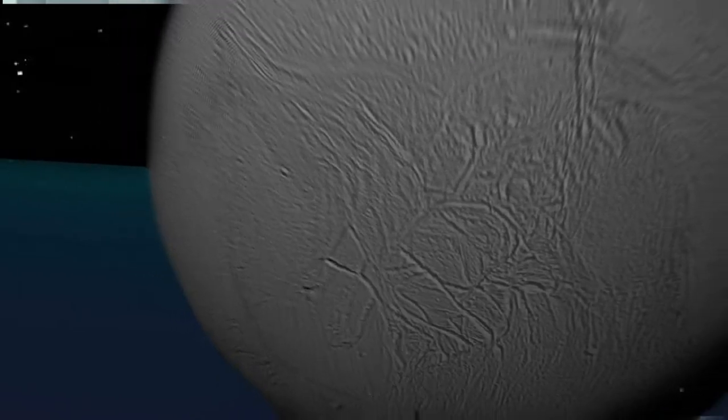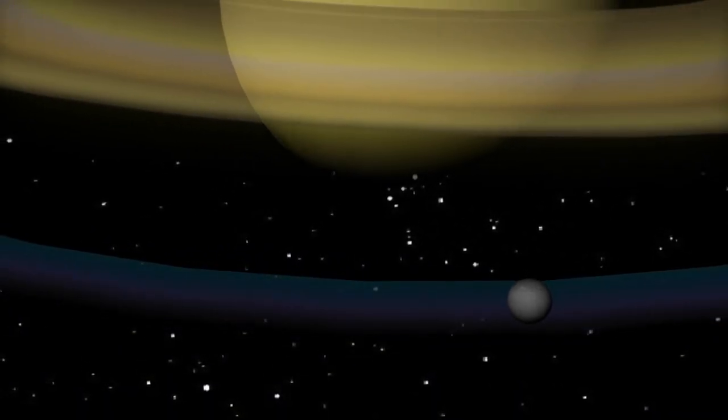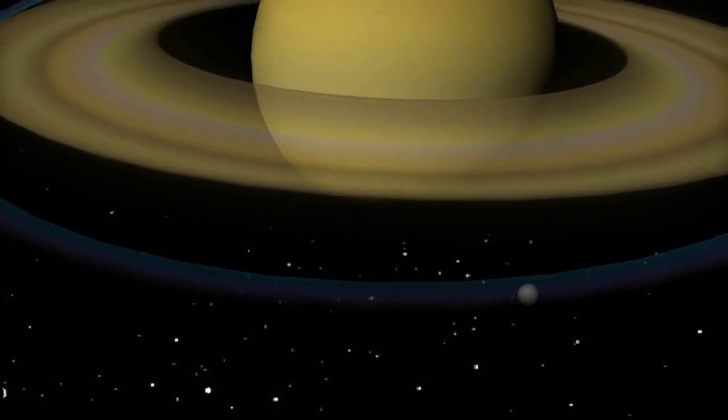Enceladus is one of the over 60 moons that orbit Saturn. It forms Saturn's E ring, the outermost ring, which is primarily composed of ice emitted by Enceladus.